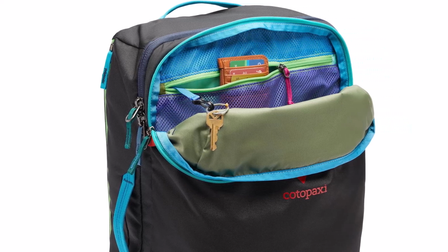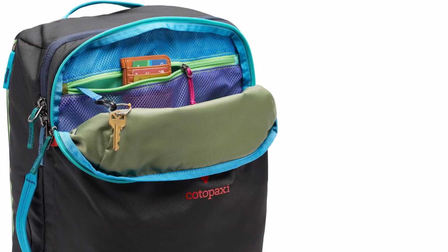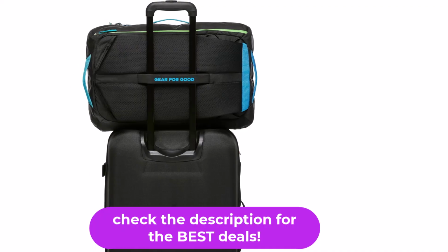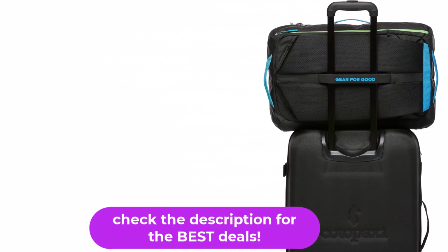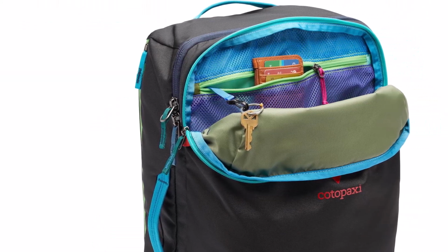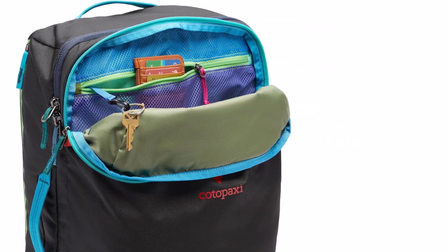If you frequently travel with a laptop, this will accommodate one of up to 15 inches in a dedicated padded compartment. The clamshell design opens all the way up to reveal mesh compartments that zip closed, allowing you to skip the packing cubes and still stay organized during your trip. It's comfortable to carry, with a removable padded hip belt, and features a water bottle pocket on the side that can hold a 32-ounce Nalgene.